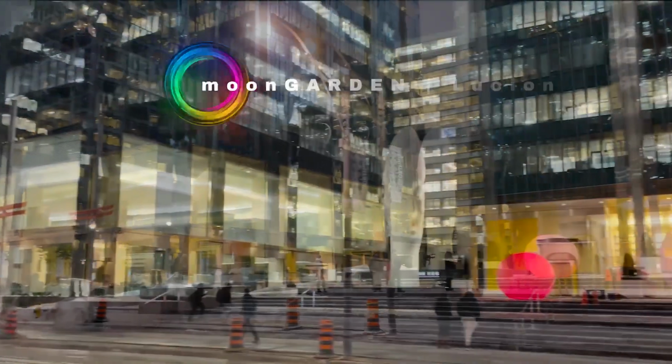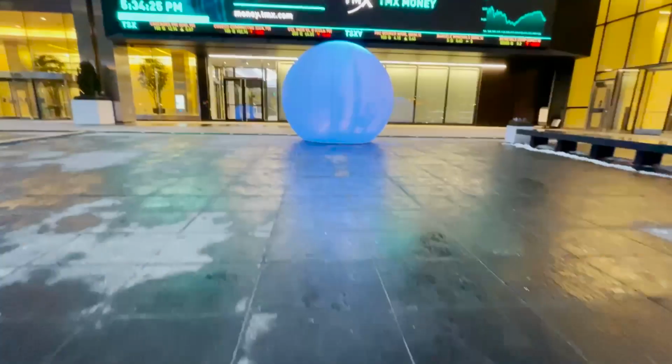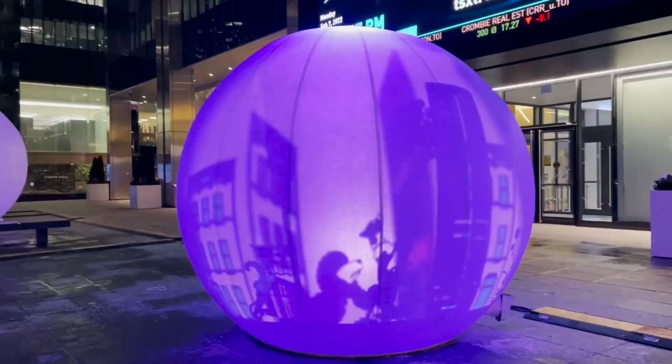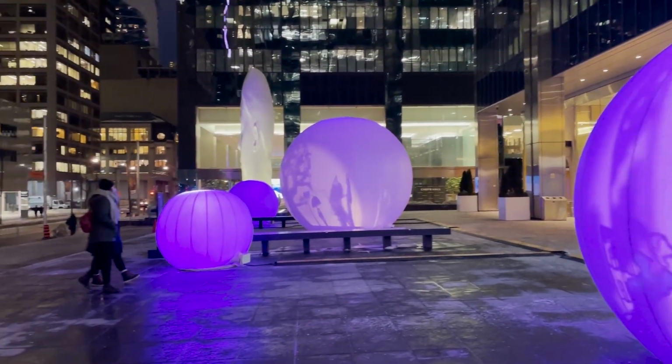A new immersive installation that's been traveling around the globe called moonGARDEN has just arrived in Toronto. Created by Montreal design firm Lucion, the Toronto installation consists of 5 glowing orbs located at the Richmond Adelaide Centre Terrace. The installation's shadow theaters are said to project an evanescent, dreamlike vision.